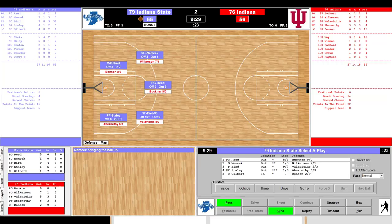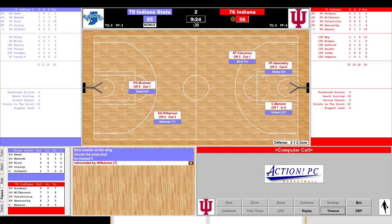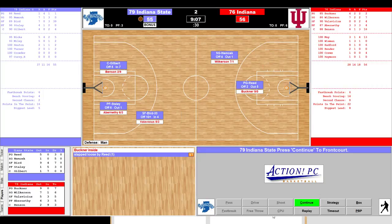Valavicus is on Bird. That's a horrible task, trying to defend Larry Bird in this game. He has 39 points. They're going to work it around to Bird. He's on the wing. Shoots a jump shot. No good. Rebound Wilkerson. Passes to Buckner. Buckner inside. Slapped loose by Reed. Good defense there by Reed. He has the ball. Buckner tries to get it back from him. He doesn't. Reed brings it up court.